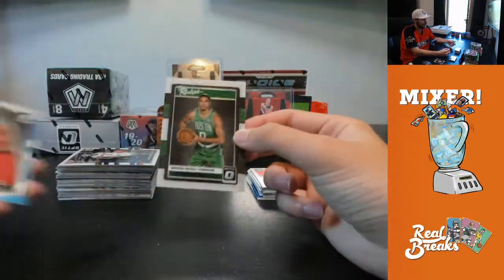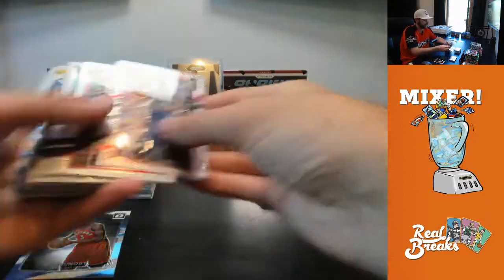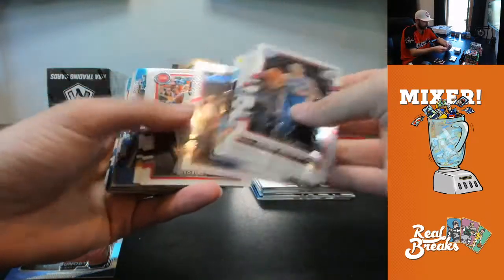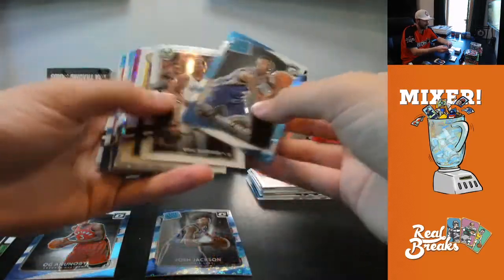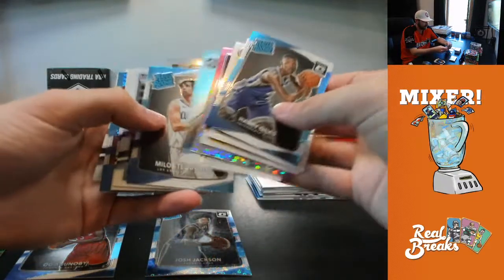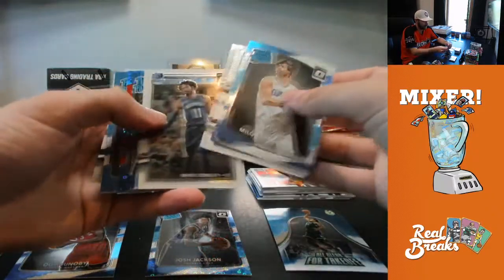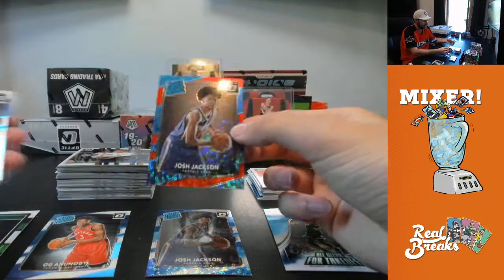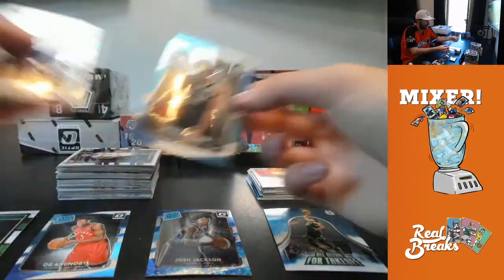Jayson Tatum, the rookies, going to the Celtics. Anunoby, Raptors. Josh Jackson, Suns. He's with the Grizzlies now, though. Giannis, all clear for takeoff. Josh Jackson, Red Disco. That's numbered out of 85 for the Suns. Jarrett Allen, Nets.